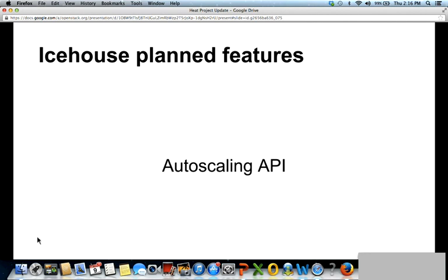Now, once this autoscaling API exists, there will be some Heat resources created that consume that API, just like any other Heat resource that consumes any other API.